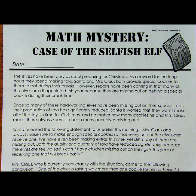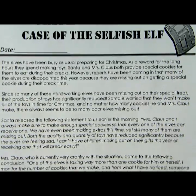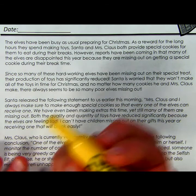Okay, boys and girls, so you have watched the video introducing Santa's elves, and now we are going to participate in this math mystery, the case of the selfish elf. In this video, I am going to go over the directions and explain in detail how to complete this mystery case. Let's look right here.